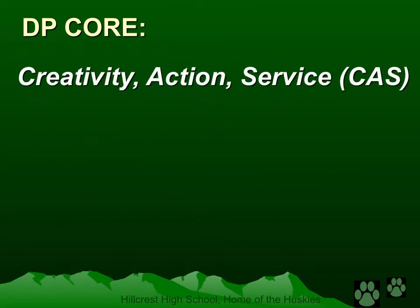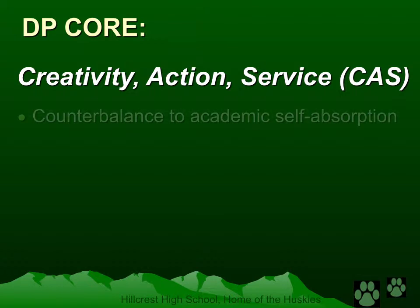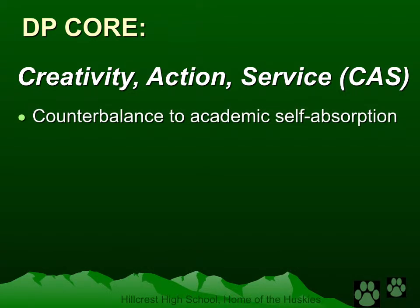The final element of the diploma core is creativity, action, and service. This is the anti-nerd factor of IB. It is designed to encourage growth and development of emotional maturity and balance. There are really only 3 no's to CAS. The activities cannot be directly related to an IB course. However, the converse is also true. Students can use other classes, such as PE, arts, and service-oriented courses.